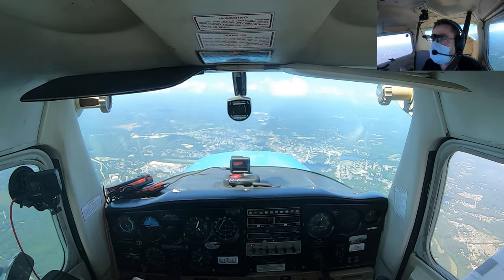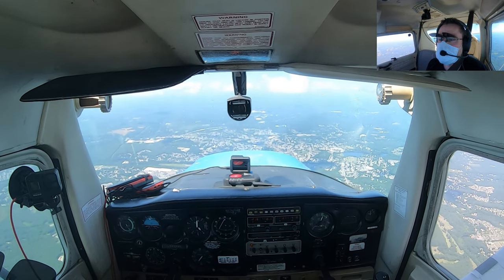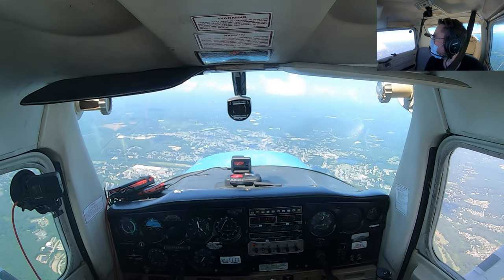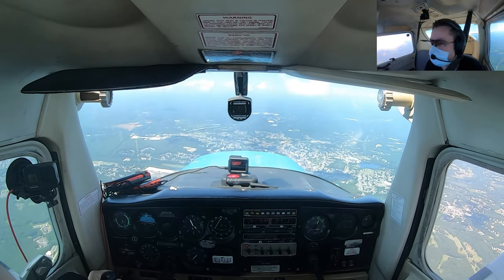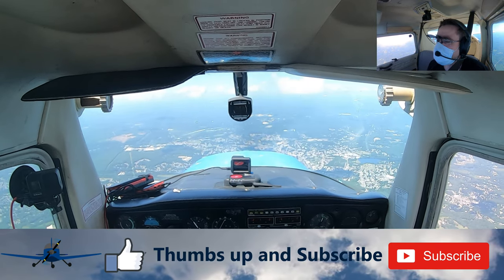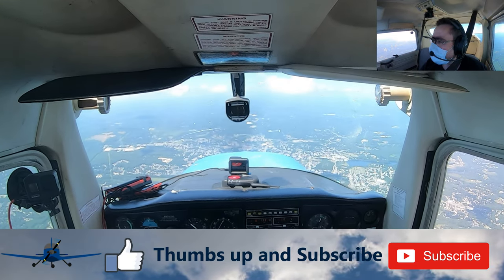November 2100 Papa, would you like to just come in for runway 5? The wind's 170 at 9. 2100 Papa, that'll work for us. We've got good sight. November 2100 Papa, roger, turn right heading of 150. Right, 150, 2100 Papa.